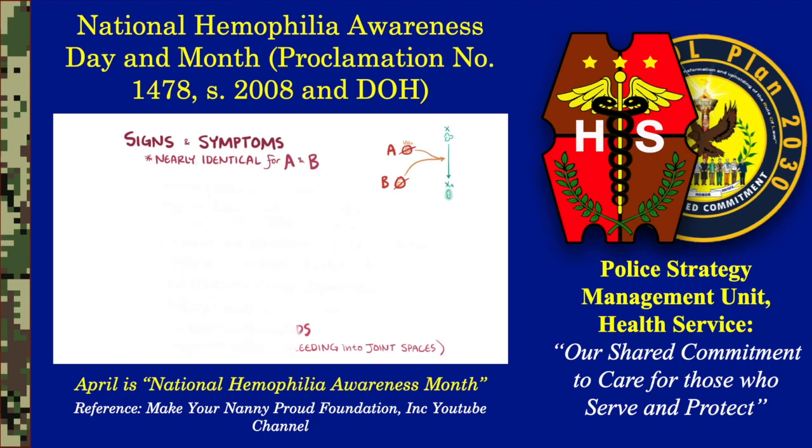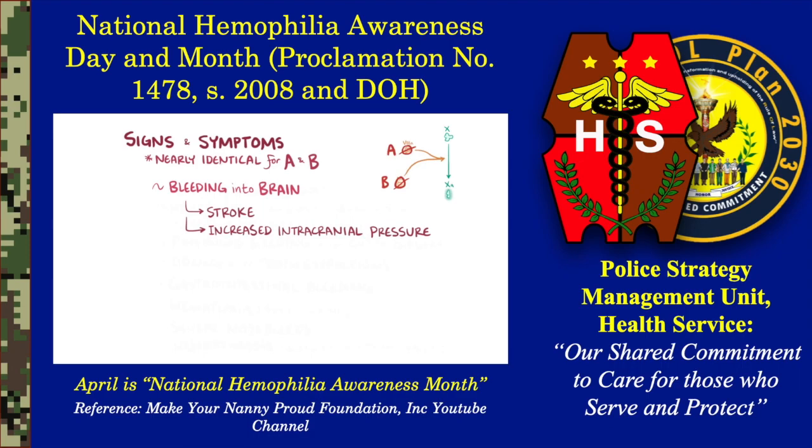A dangerous complication is bleeding into the brain, which can cause a stroke or increased intracranial pressure. Now, the severity of the symptoms depends on the severity of the underlying mutation, which determines the activity of the factor.